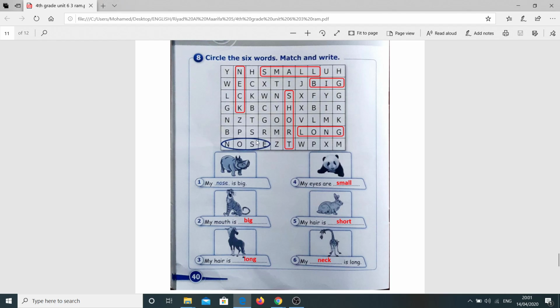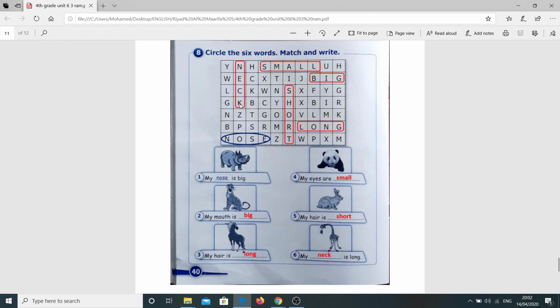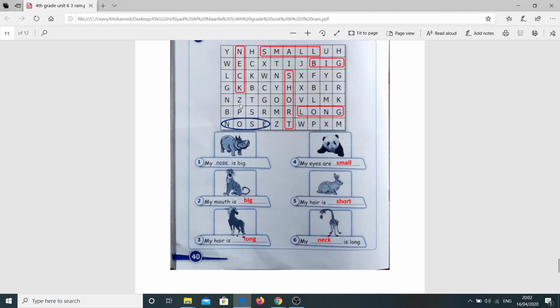Good. Nose. Number 2. My mouth is big. Then I need to find big. Very good. Number 3. My hair is long. Then I need to find long. Good job. My eyes are small. Small. My hair is short. The opposite of short is tall. Very short here. Short. Number 6. My neck is long. Then neck. Good job, everyone.